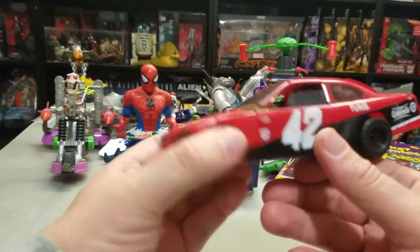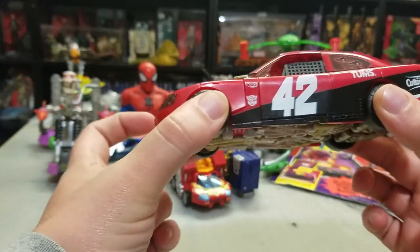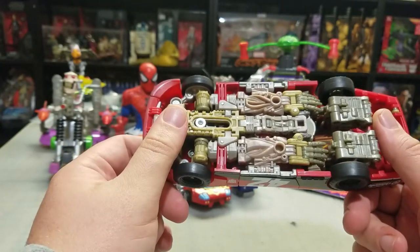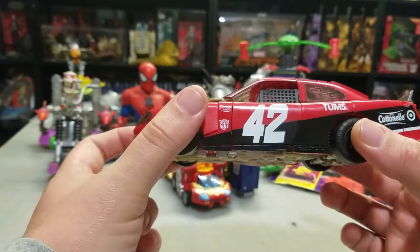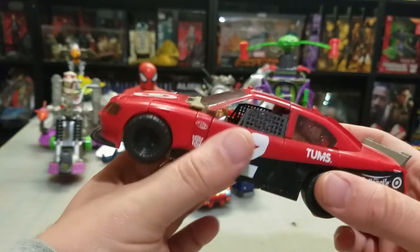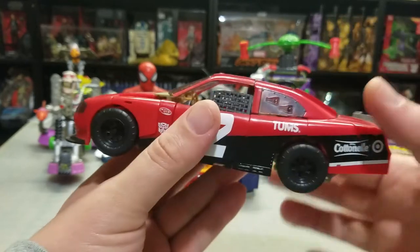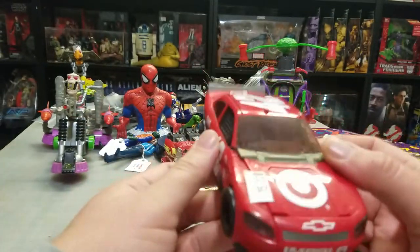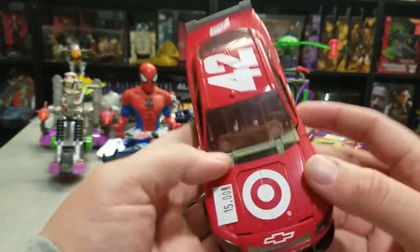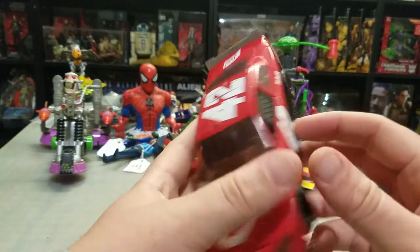Next up, I picked up a Human Alliance. This one, I believe, was Leadfoot. The only reason I got this is one of the third-party companies made a third-party kit add-on for this that adds all the guns on it. I don't know why they even made this toy without the guns on it, because I don't think in the movie they ever showed it once without the guns on it.